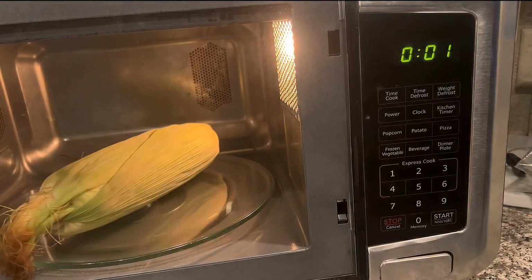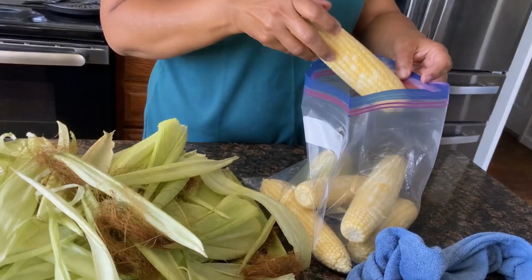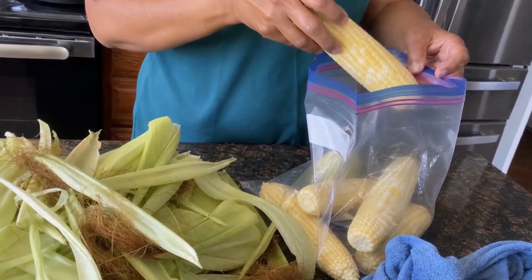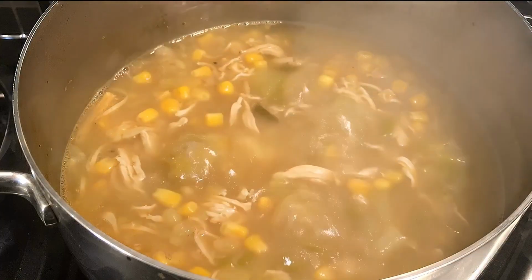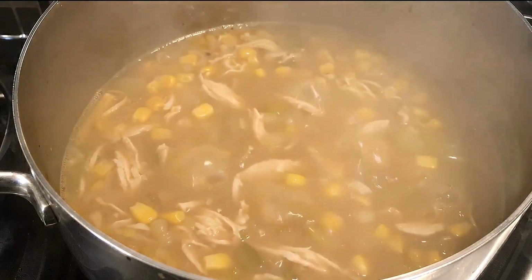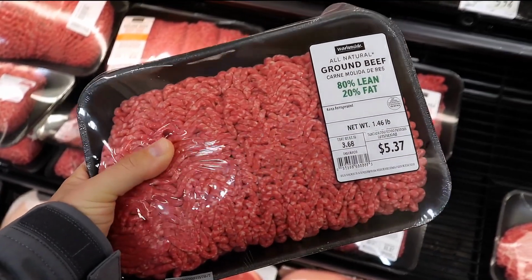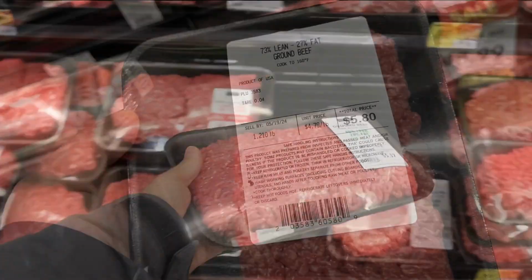My mother would have bought these by the armful and put up what we didn't eat. Corn freezes. Corn goes in soup. Corn goes in cornbread. 25 cents. Grab a dozen. Deal number 3. Ground beef at $5.94 a pound, and why it matters this year.